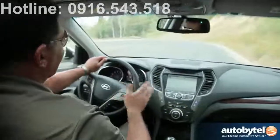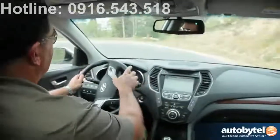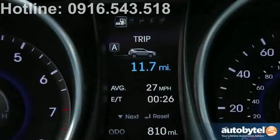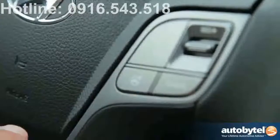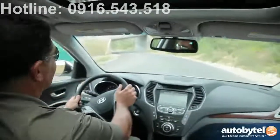The other thing that every Santa Fe, whether it's the Sport or the long wheelbase, comes with is something known as driver selectable steering mode. So by pushing this button, I can change from normal driving mode to Sport or to Comfort, and it does make a difference. So I urge you to go to your dealership and play around with that button. Otherwise, it's a great driving vehicle for the money.